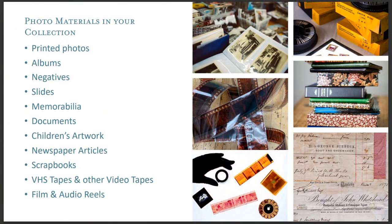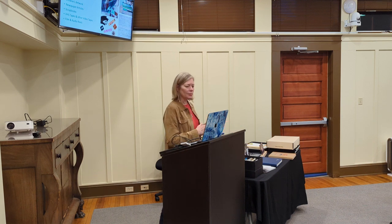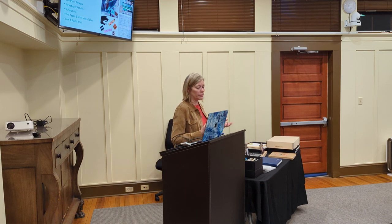Some of the materials that you might find in your collection: printed photos, albums, negatives, slides, memorabilia, maybe documents or letters. The love letters are always kind of fun. Children's artwork, newspaper articles, along with the albums, you've got scrapbooks. Obituaries, those memorial cards, VHS tapes, videotapes, your film, your audio reels. All that stuff can be part of your collection. Doesn't mean you have to do something with all of it right now. You're gonna bite that elephant one bite at a time. These are all just parts of what you may find in that collection that is becoming your legacy, that you want to be able to turn over to somebody.